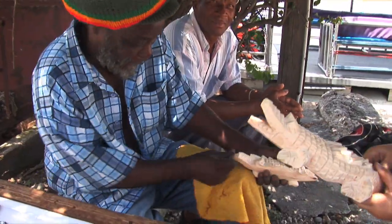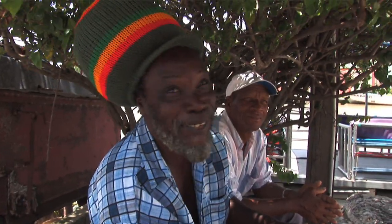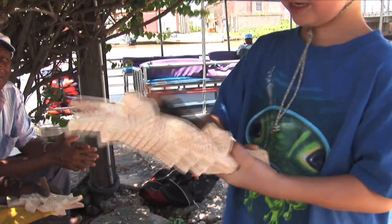While we wait, we watch a local wood carver at work. In Jamaica, he's carving a souvenir crocodile. And he even gives them a lesson in sanding.